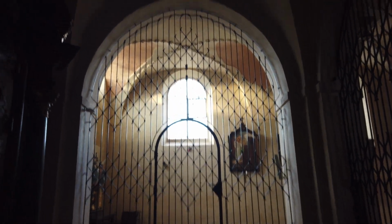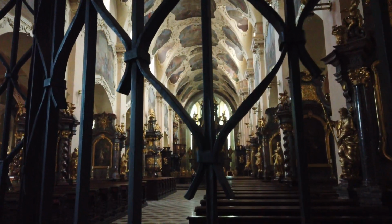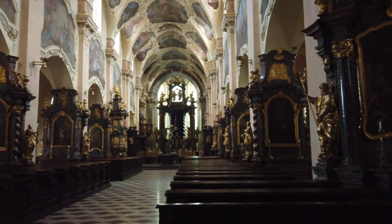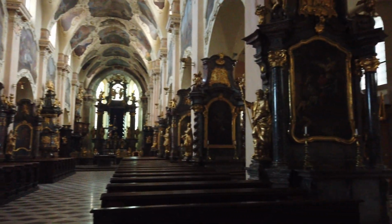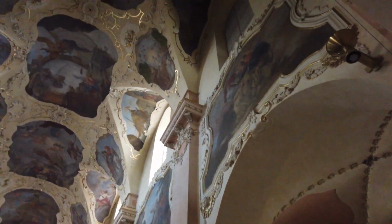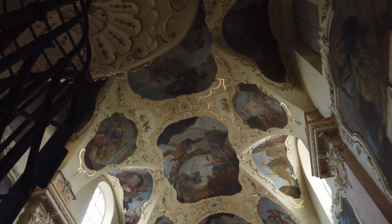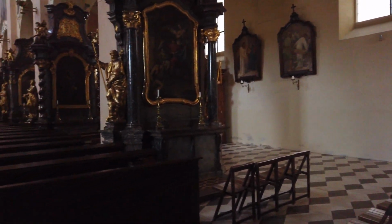But this is a very beautiful, world-class display. So this is definitely a site worth seeing, and you don't want to miss out on if you're ever in the Castle District of Prague. The frescoes depict the life of Saint Norbert, the founder of this order. One can just imagine the amazing acoustics of this area when the organ is playing.